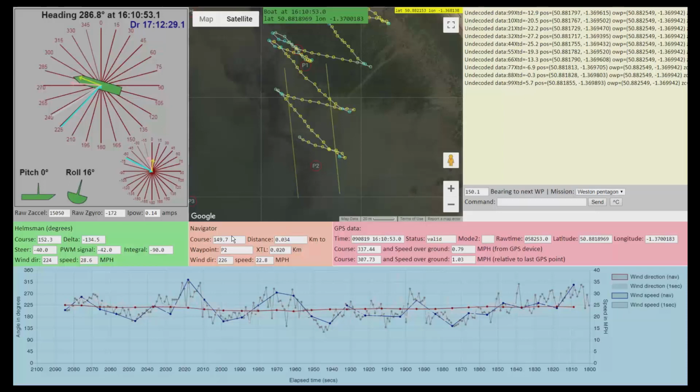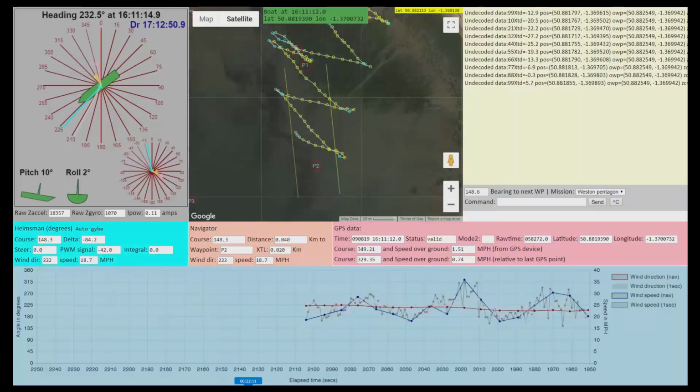So the navigator establishes a course of 149. But we're still pointing over to the north west. So it tries to turn by applying full port rudder. It tries to turn through the wind but fails, and then it does an auto jibe, and eventually it manages to turn itself round here. So it's now pointing on the course that we want it to be on.